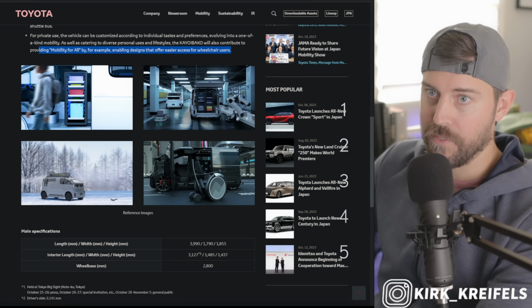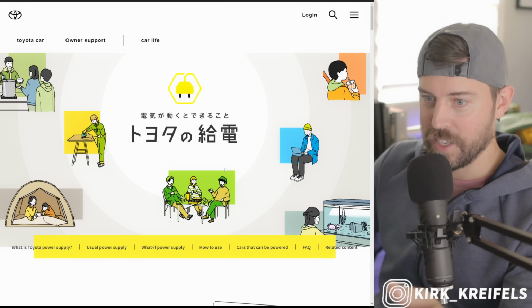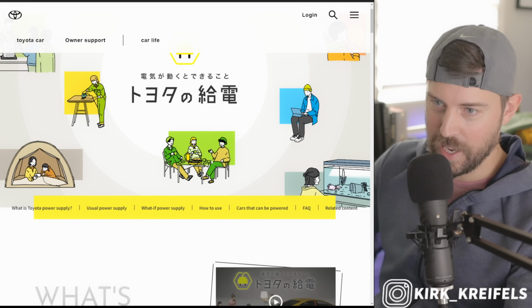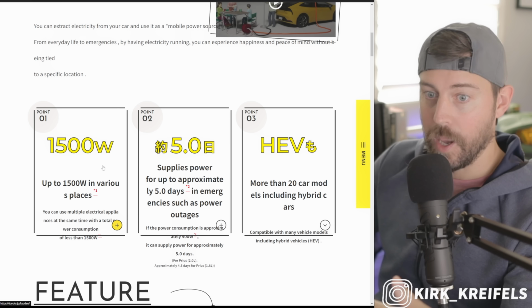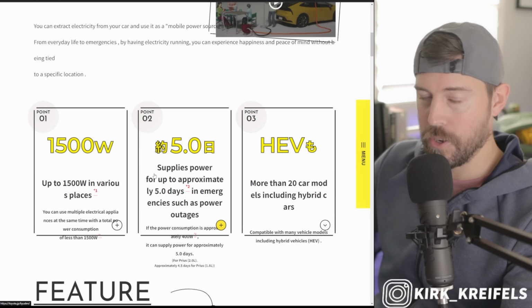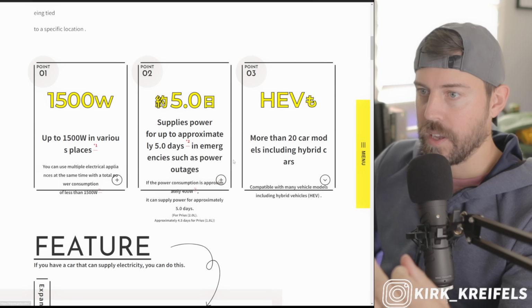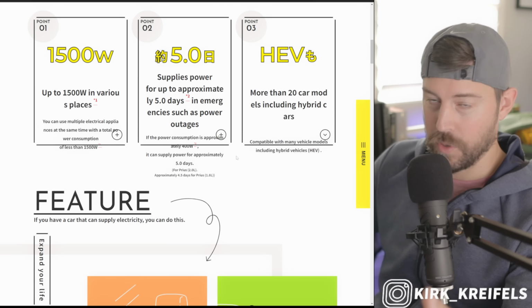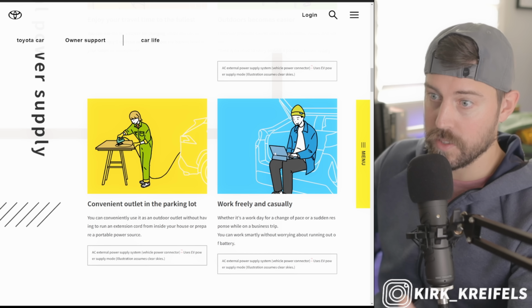So I pulled up what that vehicle to load website is in that QR code, and check out this adorable animated, or you could say comic book style, that talks about how up to 1500 watts, but something in the KAYOIBAKO could produce more than 1500 watts from its battery. So we'll have to see if they release any more information on it. But they're just saying, hey, it can make life easier. You can use it as a mobile office.